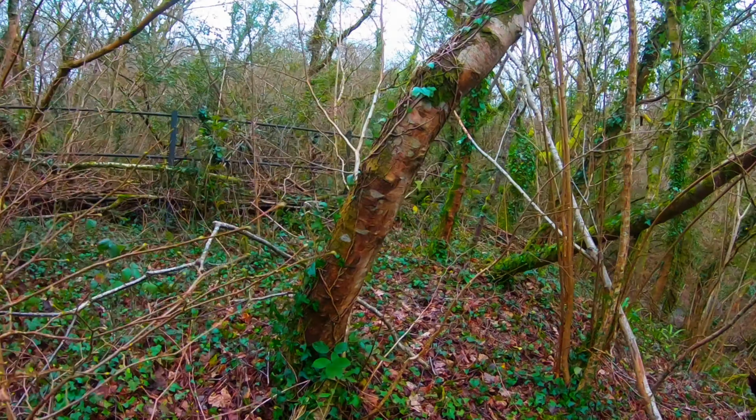It is actually proposed, it's on a list of lines to be restored. See the water pouring off the moss. Absolutely soaked. All very good so far, it's all quite well drained. There's actually a footprint there.